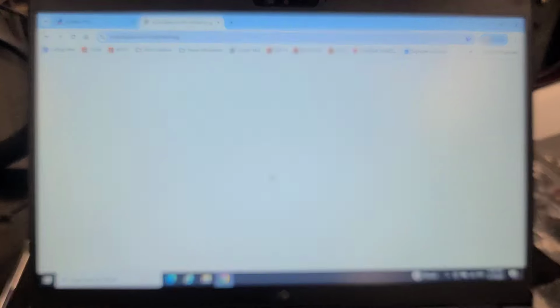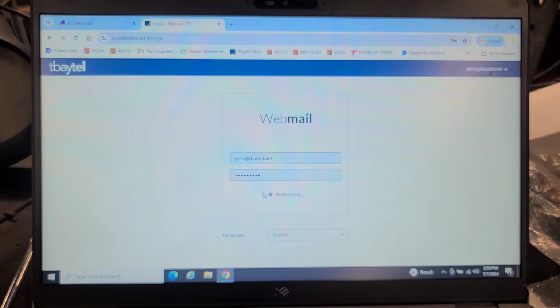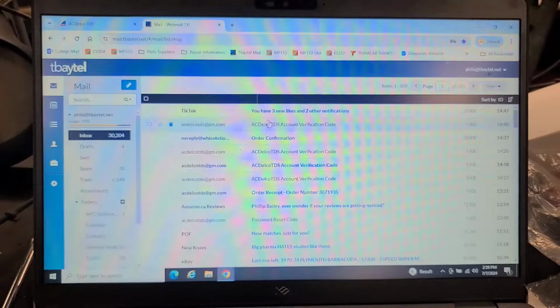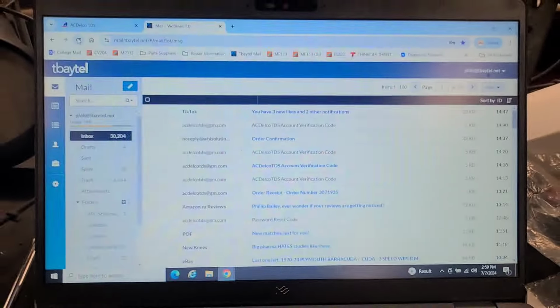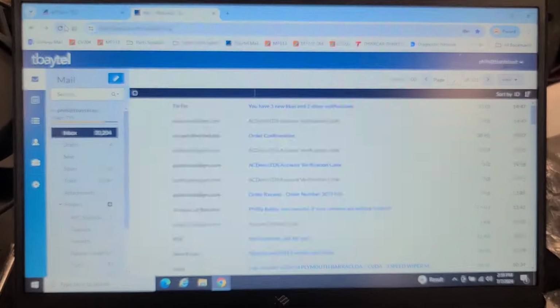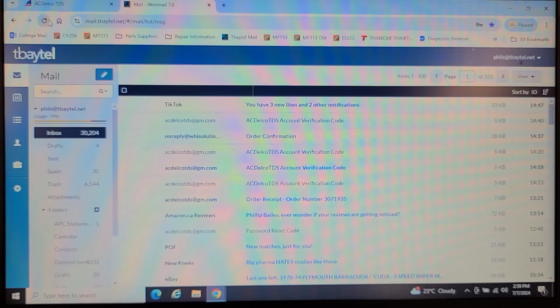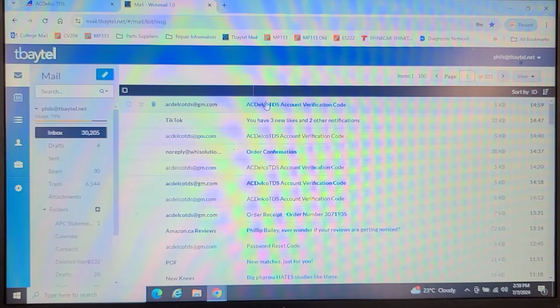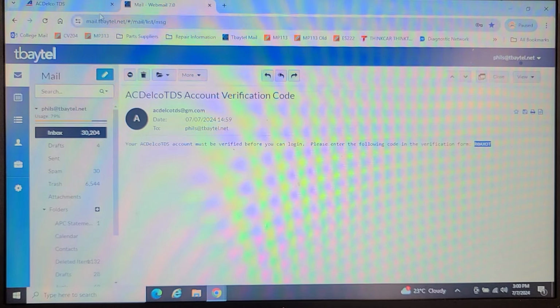So then I've got to open a new page and go to my webmail. I haven't received the mail yet from AC Delco, so I keep refreshing the page until it comes up. I don't know why this thing is doing this. There it is. So we copy it and paste it in here.